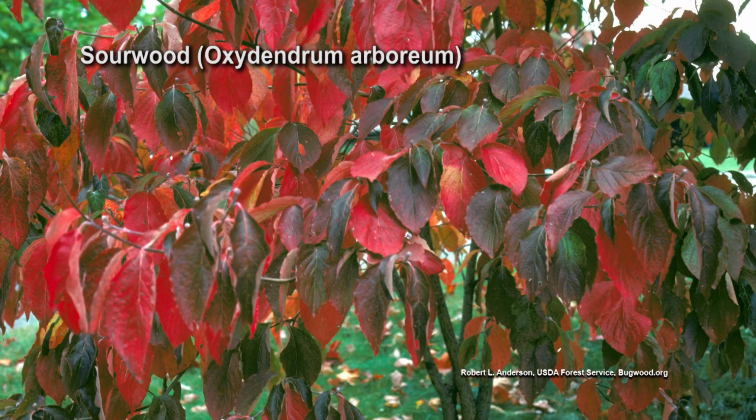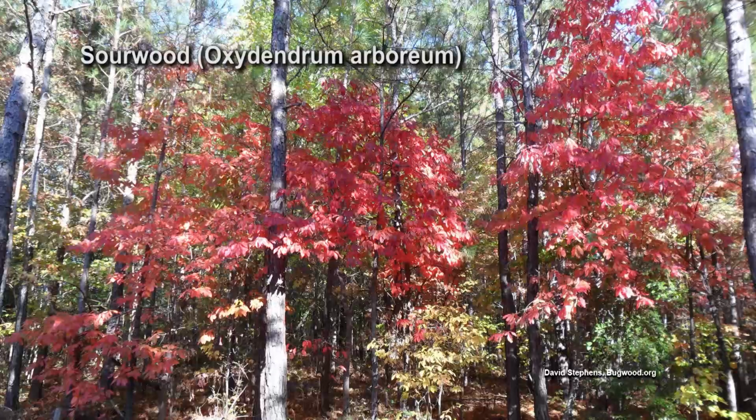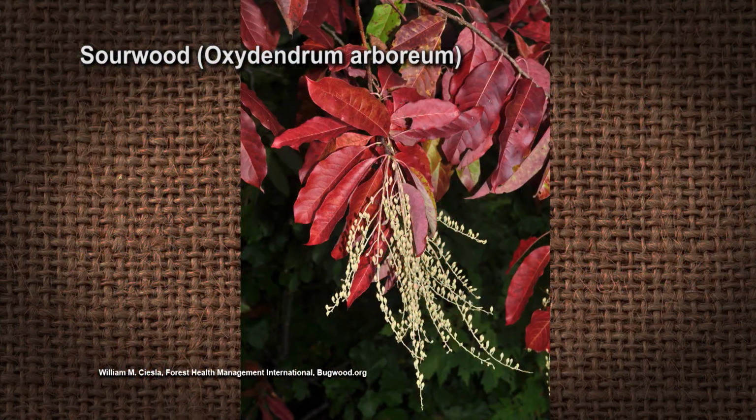Oxydendrum arboreum, the sourwood tree, is a short tree, and a lot of people make hedges out of that one because it's so small. But it needs sun, and it blooms in the spring. So it's got great fall color, and it blooms in the spring. So that's a good one.